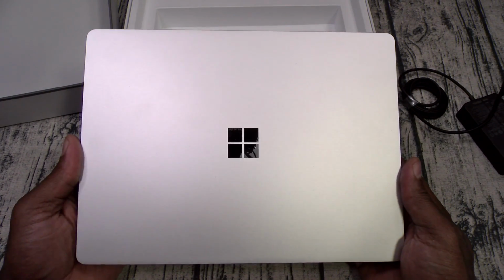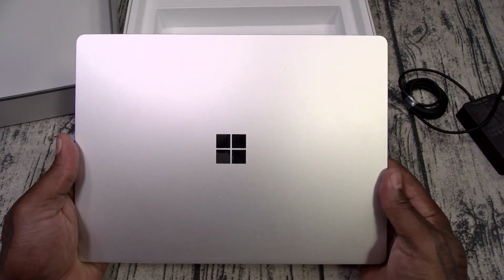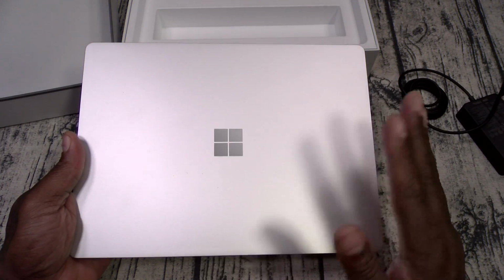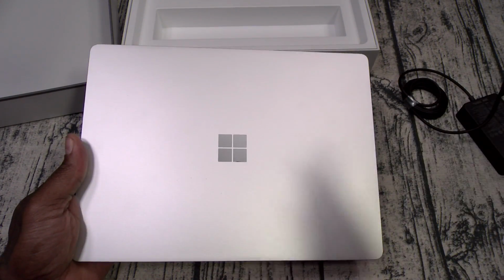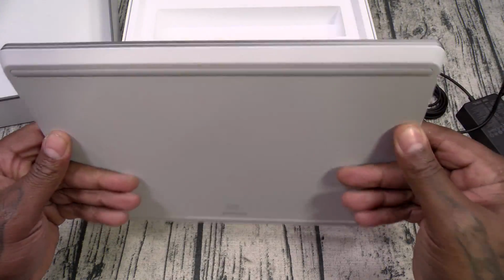Same thing, you go sit around at a meeting somewhere. Everybody's going to have their fancy laptops. You don't got to spend $2,000. This will run all of your Microsoft apps flawlessly, all of your Windows apps flawlessly, but you're only going to spend $550.